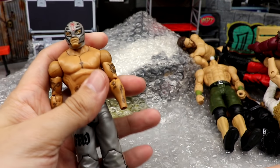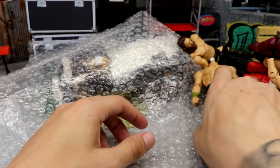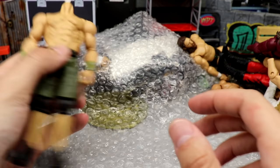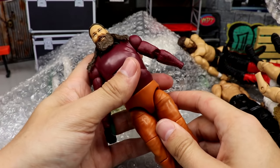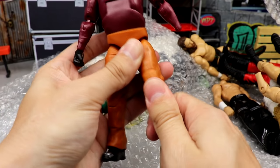We have a Rey Mysterio basic, classic Mysterio in the silver gear. Missing hands, but that's all good. We have a John Cena Showdown pack, I think with Shawn Michaels, so it's a good base body for John Cena. We have an Elite 85 Bray Wyatt figure here, and it feels really good in the hand.